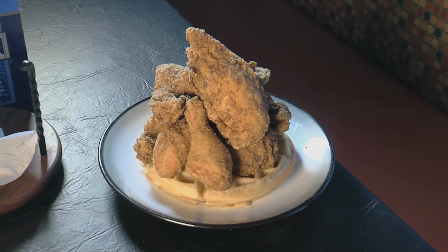Every order of chicken, a half chicken or a whole chicken, comes out with a waffle underneath it. And then on the table we have syrup and honey and hot sauce and barbecue sauce. We have three kinds of sauces, honeys, ketchup, and all that stuff goes with waffles and fried chicken. So you've got all the bases covered?